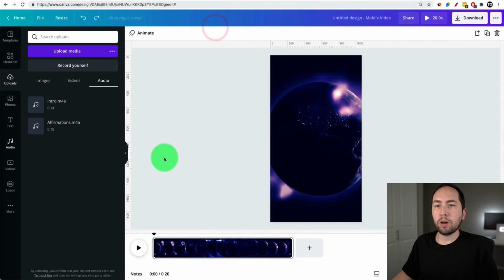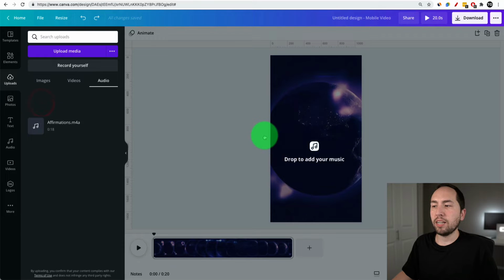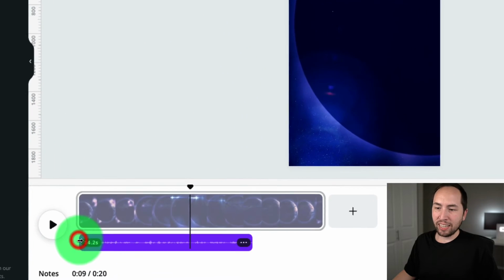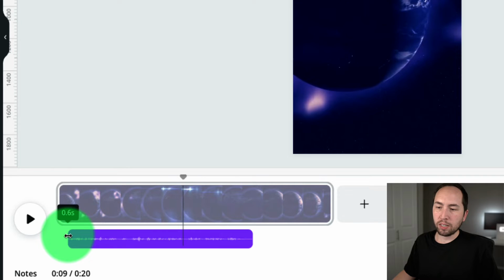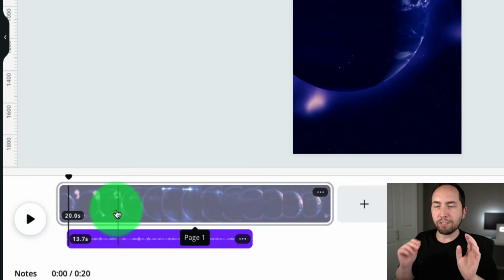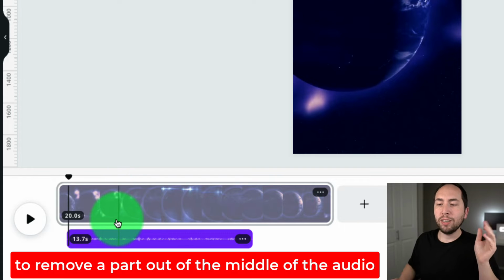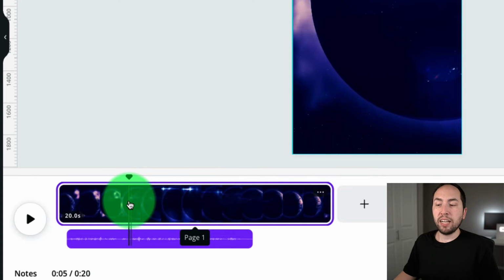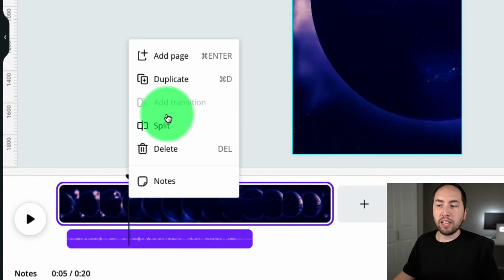So now what we're going to do is drag the intro onto here, and you see it's this purple spot right here. Basically, you can shorten the start where it's blank because I had a breath. And with the audio, you kind of have to do a little hack to fix things. For example, if you want to cut the video, split it and have 2 parts, you just right click and split it.